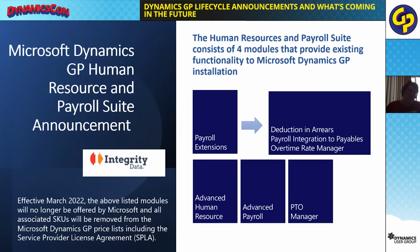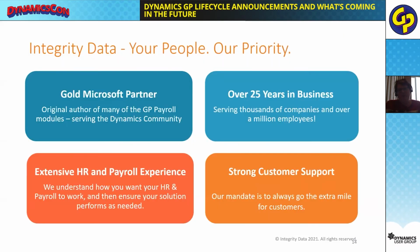So we've ended some of our other OEM agreements as well, and it's very similar to those. We give you a whole other year to work on that. But we're just drawing attention to it now and announcing it. And we all know Integrity Data. They're a Gold Microsoft partner.